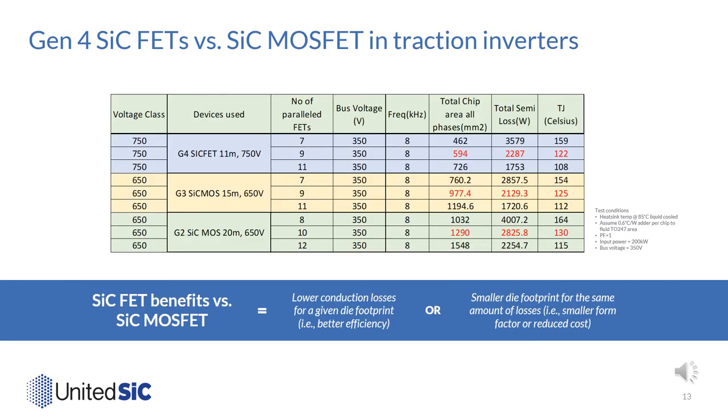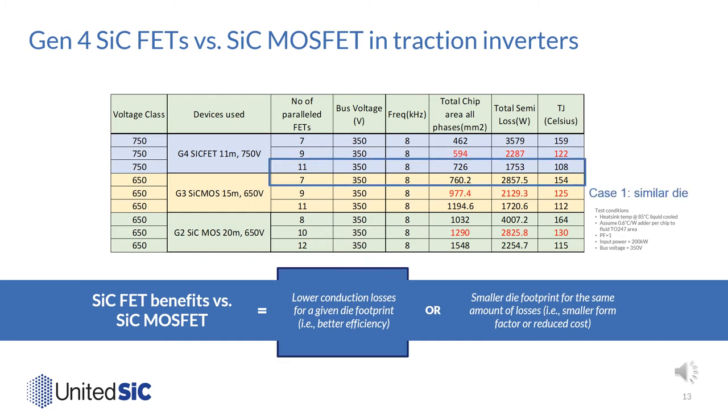Now let's do a similar comparison to 650-volt silicon carbide MOSFETs. In this case, we look at the new 11 milliohm 750-volt FET versus 15 milliohm or 20 milliohm MOSFETs at a power level of 200 kilowatts. If we consider comparable total die area, let's say 11 of the United Silicon Carbide FETs compared to 7 of the 15 milliohm MOSFETs, then we can see considerable loss savings of almost 40% and a lower junction temperature with a reasonable 108 degrees C compared to an impractical 154 degrees C.